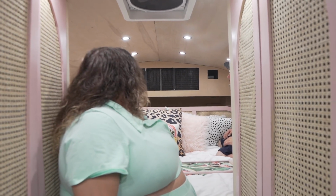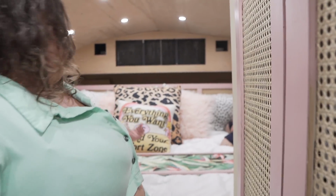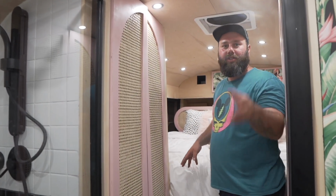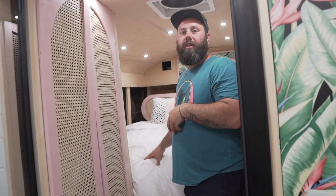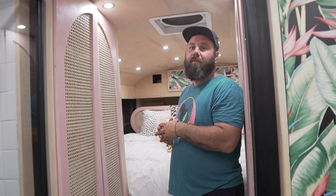Again, the headboard is all totally custom cane webbing. All the pillows are from Society 6 if you see something you like and you want to duplicate it. So under the California king, I guess you could consider this the garage. You can lift this piece of wood out, and then the bed frame is actually on a hinge, so you can lift it up. And the goal will be to put these on gas struts, so that way we don't have to hold the bed up when we need to get something from underneath.